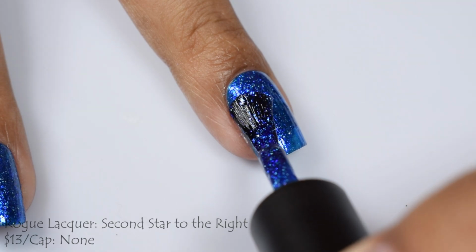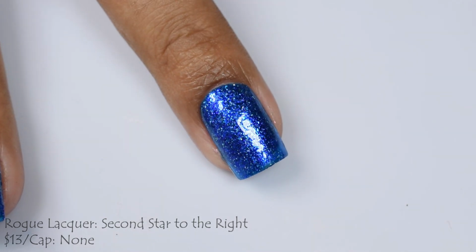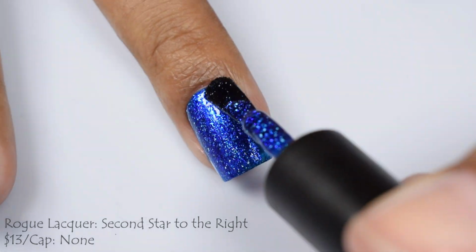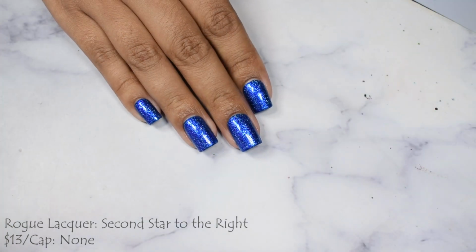My Polished Gamer's Rogue. Oh my goodness, I was almost embarrassed, but it turns out my camera settings were really funky. I did something to it. I was playing around, and don't fix something if it isn't broke. I guess I learned that lesson. Anyways, Second Star to the Right is a very luminous, beautiful blue. It is one of my other top picks for this month.